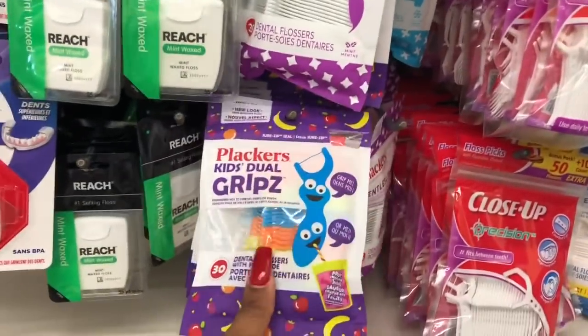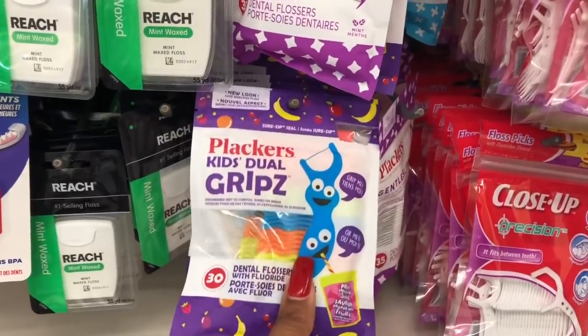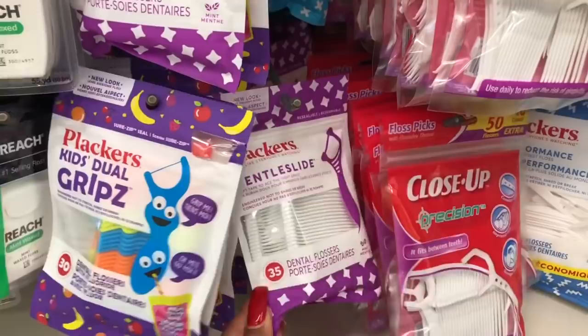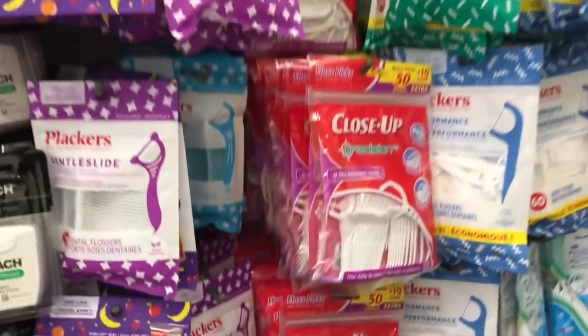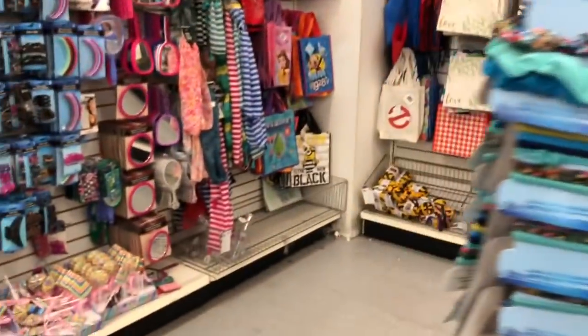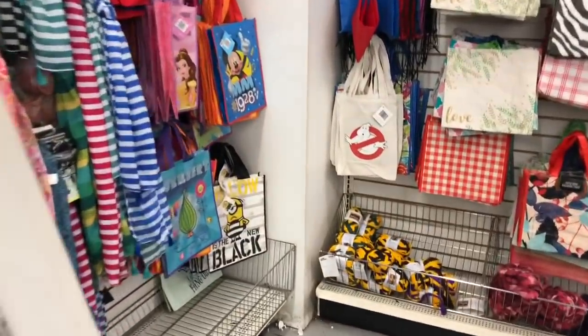I use these. Some of you guys ask. I don't use the kid ones, but these work really well for kids. Sit in front of the TV and have them floss. That's what I do. I sit in front of the TV and I use these to floss with. So, just saying, because that's one of the hardest things to get these kids to do is floss. They absolutely hate it. Anywho, let's keep looking.